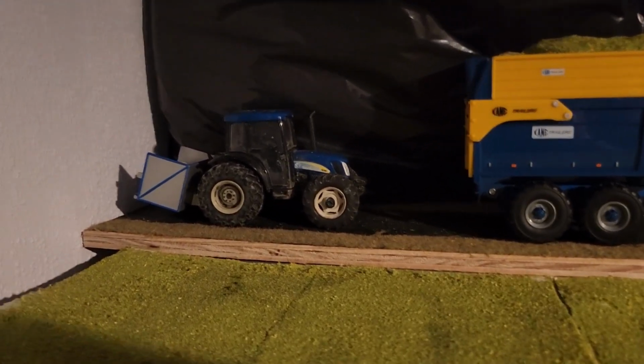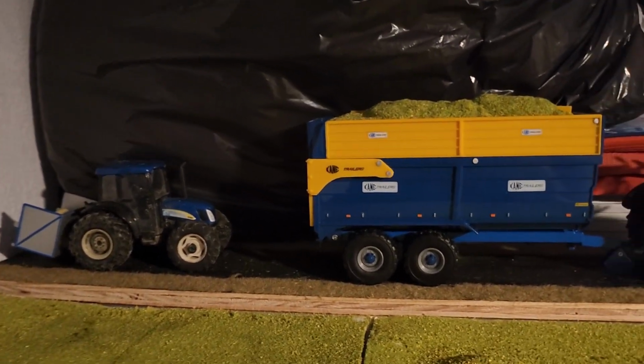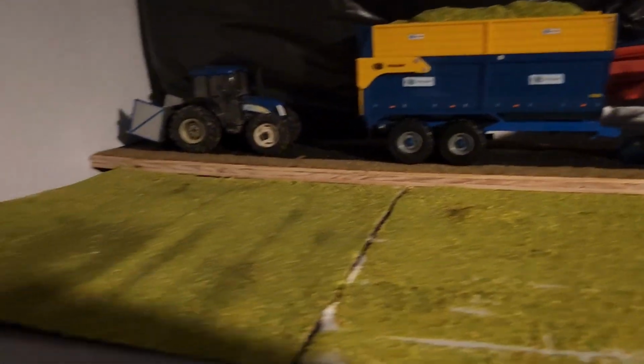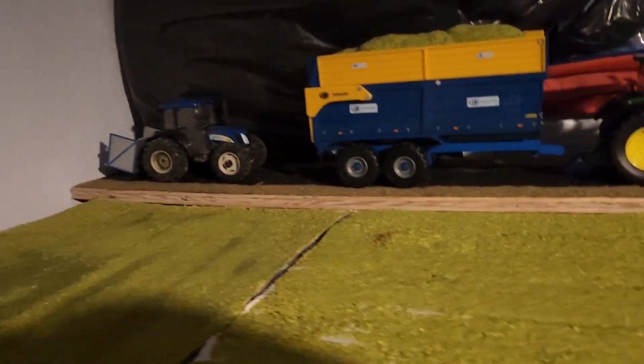Obviously, if he's not paying attention in front of him, he might go into the back of the trailer. But hopefully he won't. And then this field's coming along well. That damp patch is slowly going, which is good. Obviously, not with this rain, but you know, oh well.